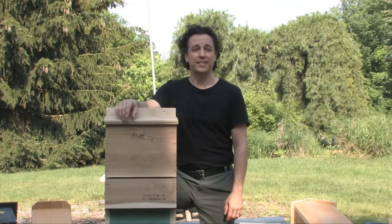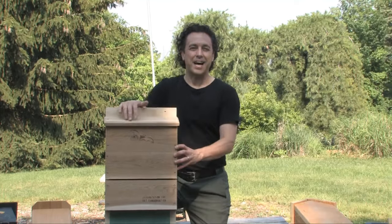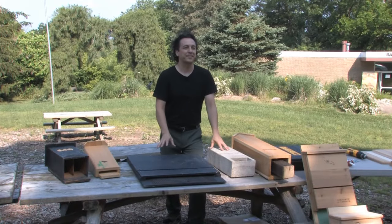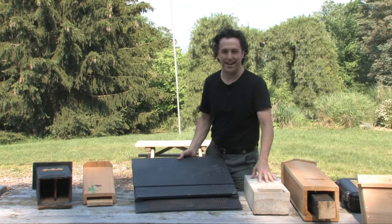The third reason is you might have bats living in your attic. You might have them living behind your shutters. You might have them living underneath your siding. And bat houses give bats an alternative place to live. Bat house designs come in a variety of sizes and designs. One of the things that you want to keep in mind is that small spaces are important for bats.